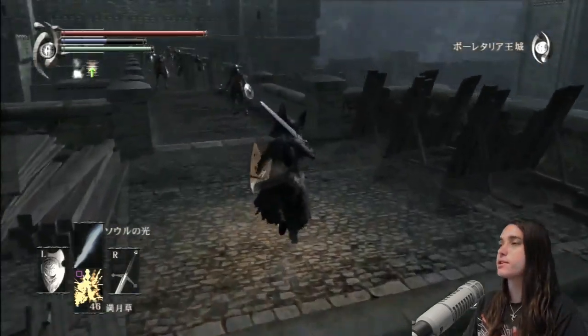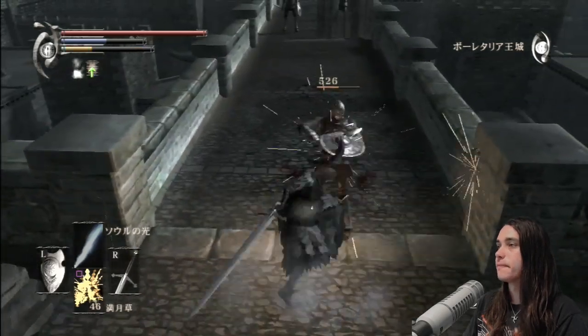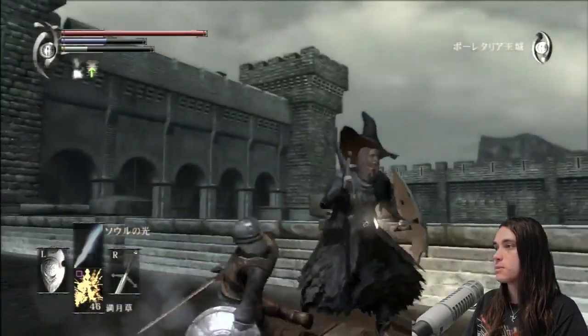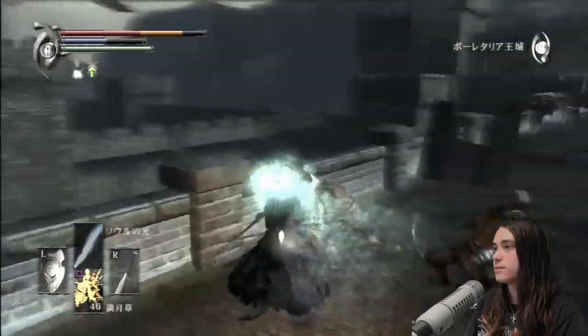You can notice that I haven't actually picked up the Ring of Great Strength in this build. I just don't need it, so I'm not going to use it, or even pick it up, really. The dragon is probably coming momentarily. Where are you, dragon man? Here he is.